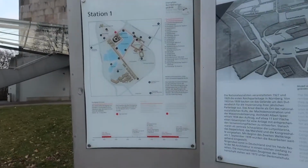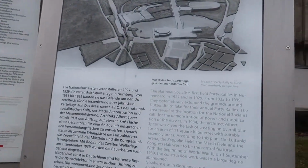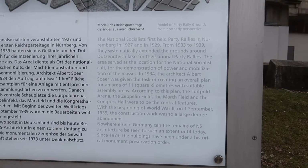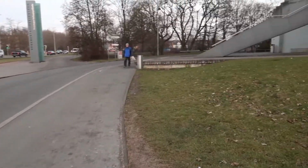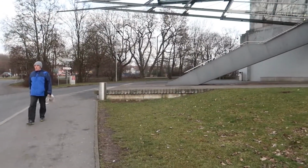So guys, as I mentioned earlier, Nuremberg was the place where the National Socialist Party, the Nazis back in the day, held a lot of the rallies, and I just made it to the documentation center, how it's named nowadays. And as you can see, we're gonna take a little tour, and here's a little bit of info. You can pause this and read it, but it shows some of the remains of the Nazi era, about the architecture and so on. There's the big sign, so let's go and check it out.